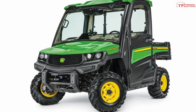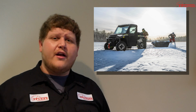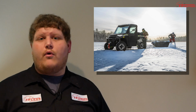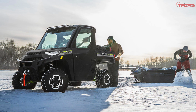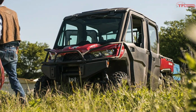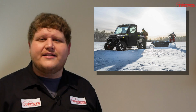The John Deere is the only machine on this list that is utility focused, but there are two other utility machines I have to quickly mention. Now, we took the most expensive machine from each brand and decided not to include more than one machine from each company. If we did though, we'd have to talk about the Polaris Ranger North Star Edition and the Can-Am Defender Max XT cab. Now, both of these machines take basically the same approach that John Deere does, offering a full cab with both heating and air conditioning, and they cost between 26 and 27 grand.